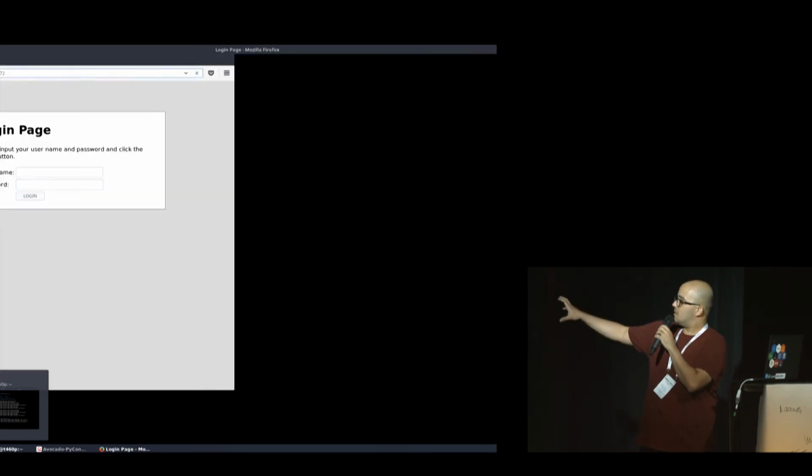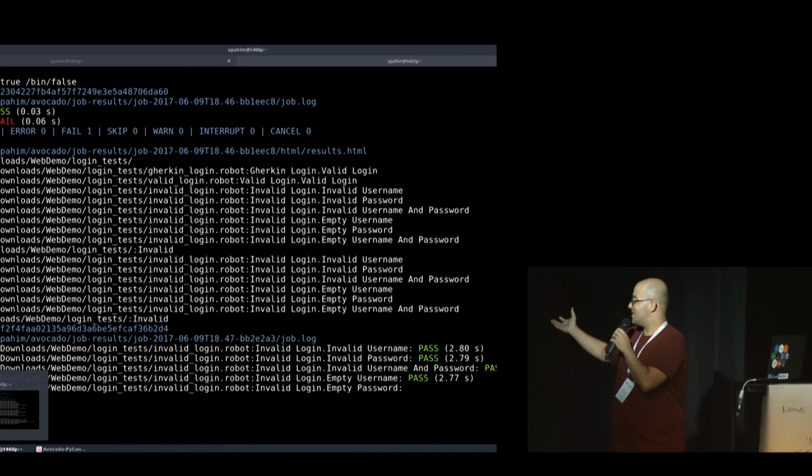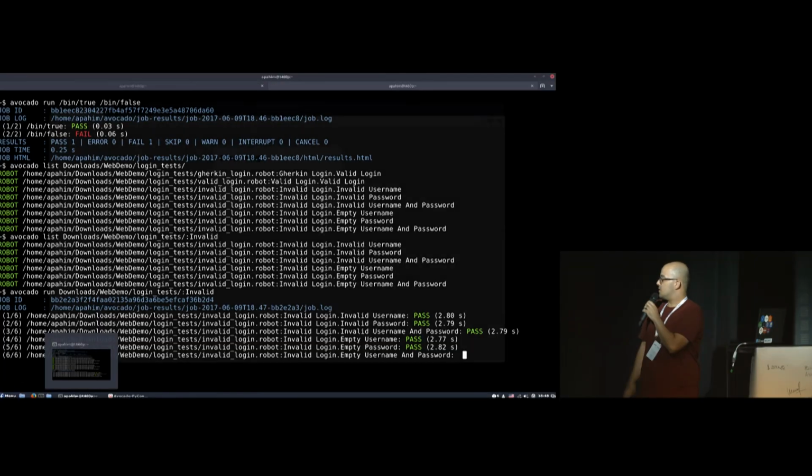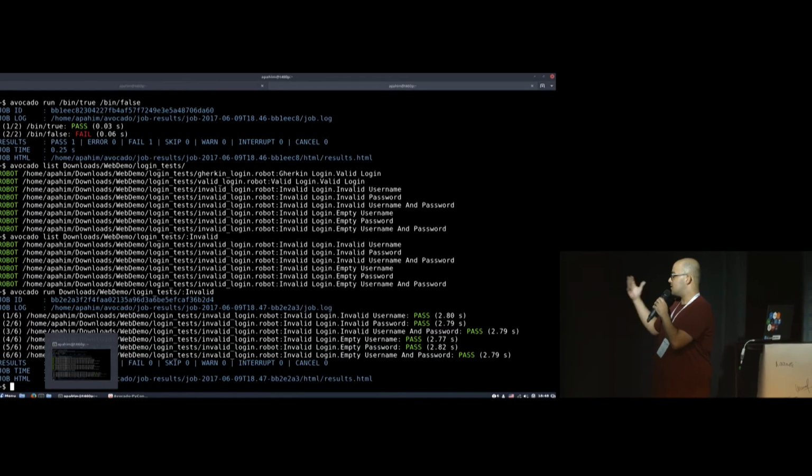This functionality is part of this new plugin to interact with robot tests. It's an additional package. You can install it using pip or using DNF install and so on. So that's pretty much all about it.